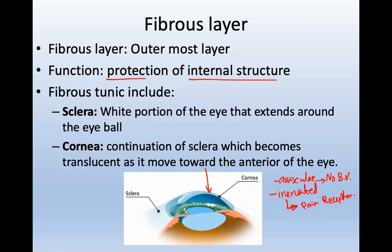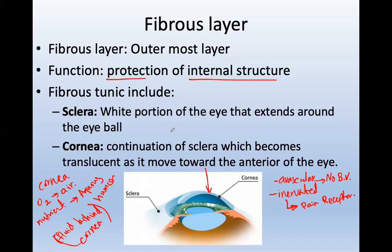Now, the question is, if your cornea is avascular, where is it receiving its nutrients and oxygen? So the cornea receives its oxygen directly from the air, which I think is fascinating. So here is the air environment, and the cells of the cornea directly receive it. In terms of nutrients, it receives them from the fluid that runs in this space right here, and it is referred to as the aqueous humor. So it is the fluid behind the cornea, and it is rich in nutrients, and it allows the cornea to collect anything that it needs, but no blood vessels.